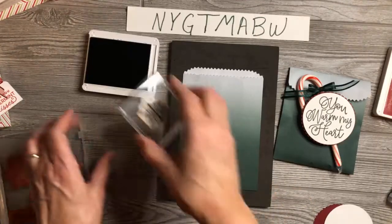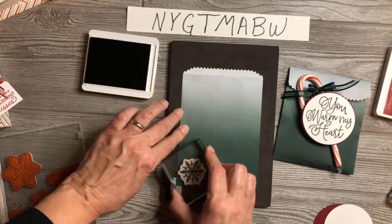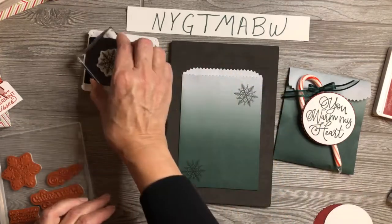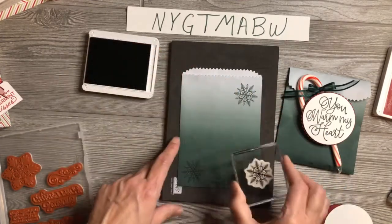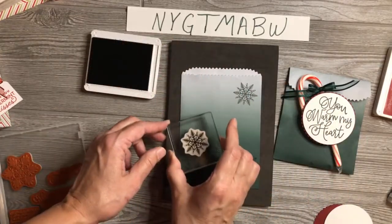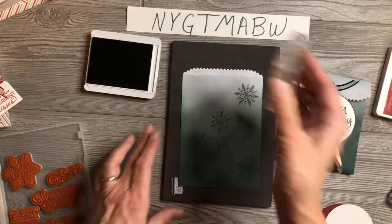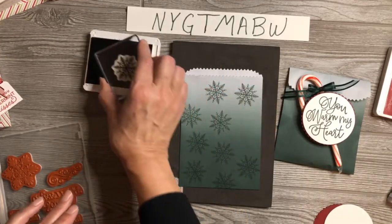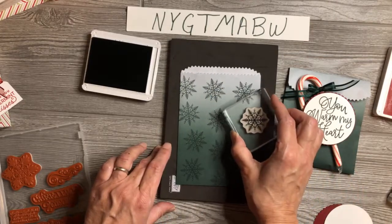So this is the front of the bag, and I'm just going to do some tonal snowflakes. That's actually really pretty. Now I wish I would have done my original bag that way. Because I've already got adhesive, I don't think that'll work. What do you think? Do you like this? I hope you do. I know I do.